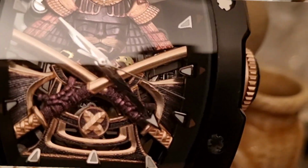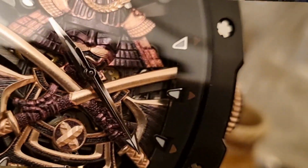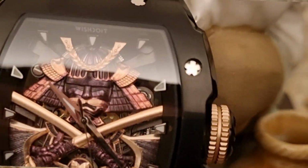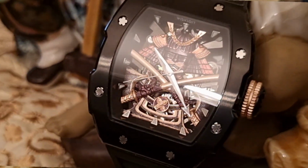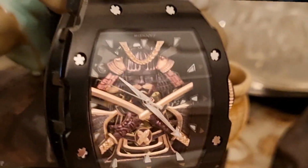Some would say blatant copy. Some would say homage, some would say it's been inspired by the Richard Mille Samurai. But let's be honest, who would ever be able to afford $2 million to spend on this particular timepiece? I know collectors that don't even get close to that price tag in regards to their whole collection. It's a very unique and a very specific taste. But if you're someone that really loves the look of this timepiece, then look no further than this Wishdoit.